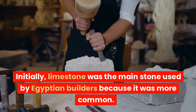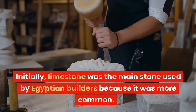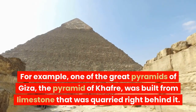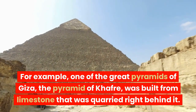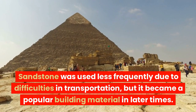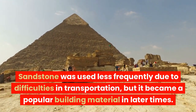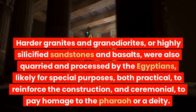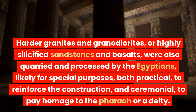Initially, limestone was the main stone used by Egyptian builders because it was more common. For example, one of the Great Pyramids of Giza, the Pyramid of Khafre, was built from limestone that was quarried right behind it. Sandstone was used less frequently due to difficulties in transportation, but it became a popular building material in later times.